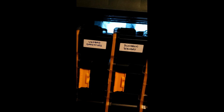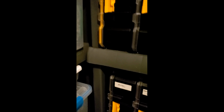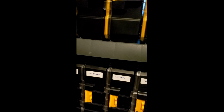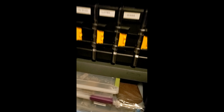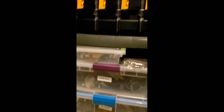And then another box filled with just like nature and druid stuff. This one is filled with nothing but dungeon scenery that I can pull out and use. This one's filled with undead, gargoyles, things of that nature, elementals, slimes, trolls. This one here is stuff that I've got for like Egyptian and Aztec and any kind of desert type thing. There's miscellaneous and golems and exiled demonic stuff or whatever. Water elementals, creatures that are just wings, winter-only type stuff. It's all in there. And the way that it's organized is I can literally just grab the box that I need and immediately do what I need to do.